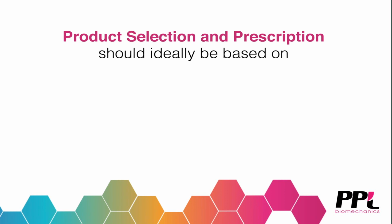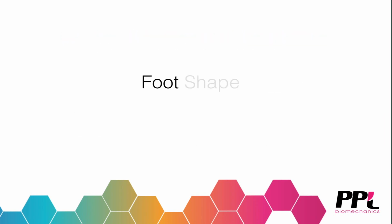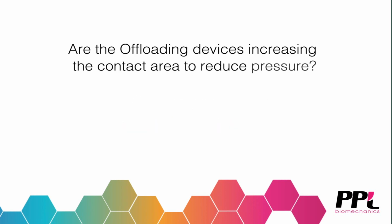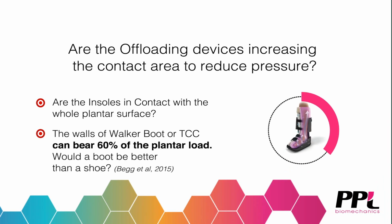Product selection and prescription should ideally be based on patient risk, patient needs, and most importantly, international guidelines. Foot shape and mechanics should always be considered when offloading. Do the offloading devices increase the contact area under the foot to reduce pressure? The walls of a walker or TCC can bear 60% of the plantar load. Would a boot be better than a shoe?